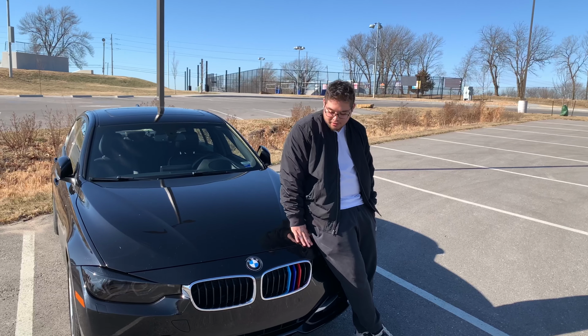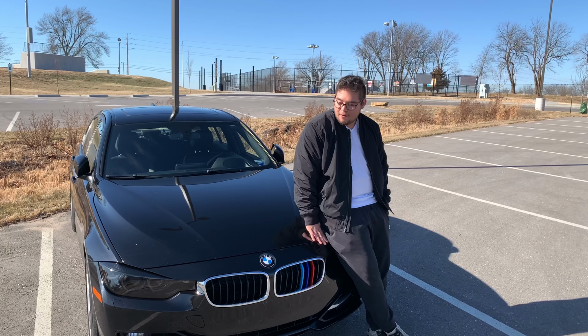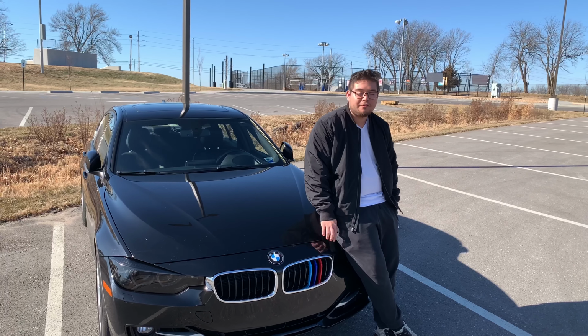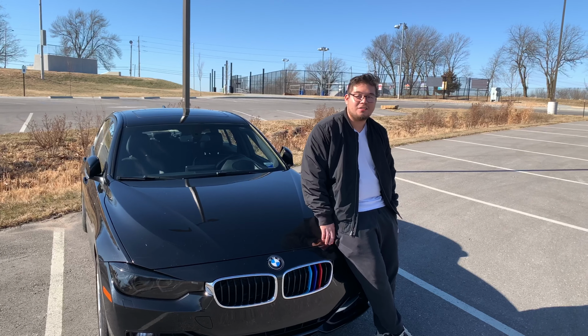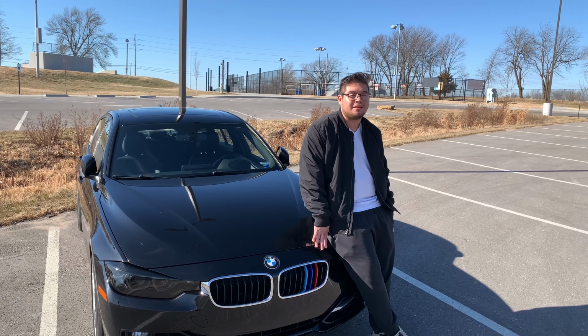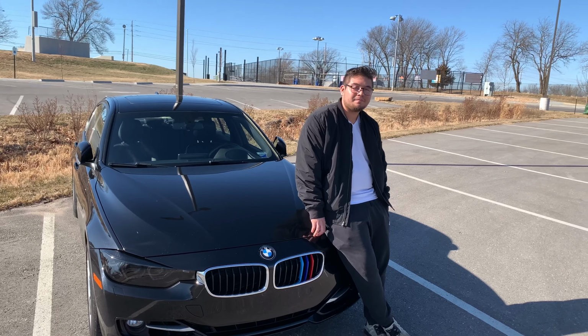So my plans for this car, I really wanted to get the M Sport conversion kit. Fortunately, I did not buy this one with the kit. So it'd be the front and rear bumper and the side skirts, and for right now that's the only thing I have planned. I want to do some engine mods later down the road, but for right now I want to stick to that because that's going to be a big project, especially with paint and cost and all that.